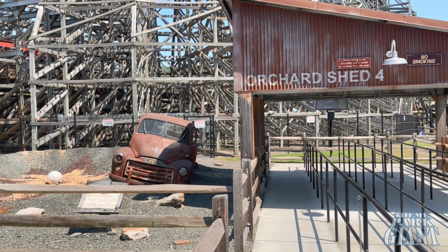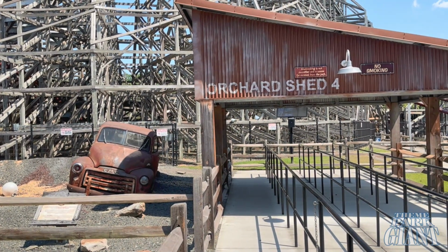If you wonder where Mater ended up, he's theming at King's Dominion now.